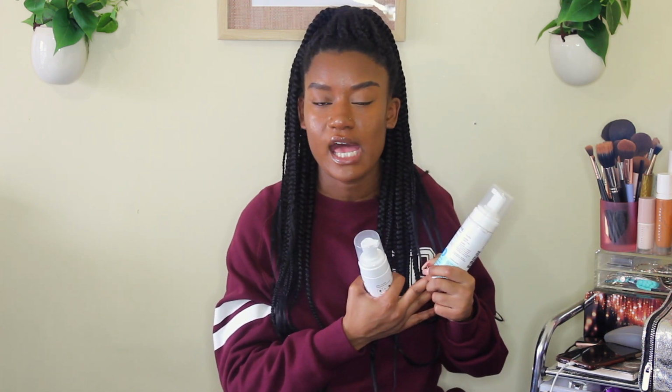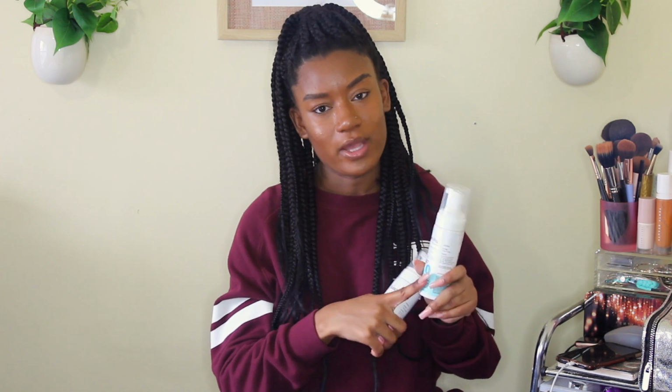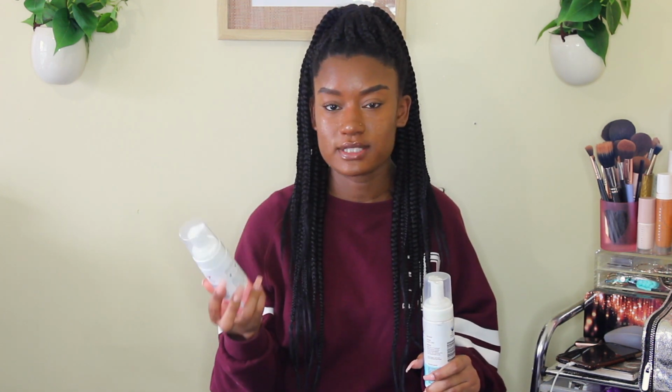So I still do have my sensitive wash. I used it for about 2 to 3 weeks before I found out I was pregnant, and then I switched over to this one. Once I'm done, I'm switching right back to this bad boy because these products are amazing. So I'm going to show you guys what the product looks like up close.